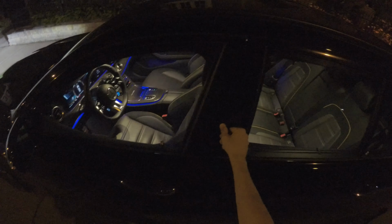But let's take a quick look at the outside. I hope you can see some. If you can't see it here, I'll just overlay some footage. Anyhow, what are we going to do in this night POV drive, soft closed doors? We are going to go for a relaxed drive.